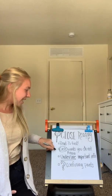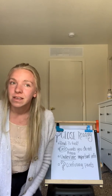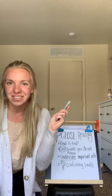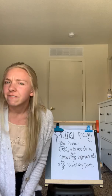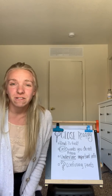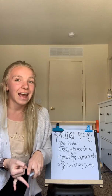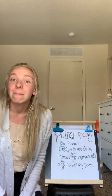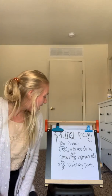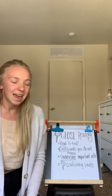All right, the second is to circle words you don't know. So part of being a close reader is also being a detective. So you have to use your context clues to find the definition of a word you don't know. And if you still can't use those context clues to find that definition, you can go on the internet and look it up. You can ask a friend, or you can ask a teacher or your parents, since maybe they'll be home too.